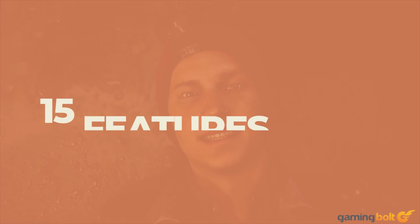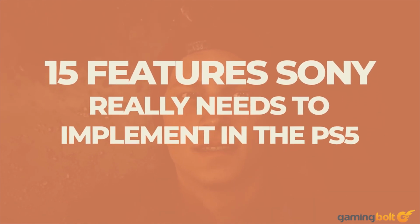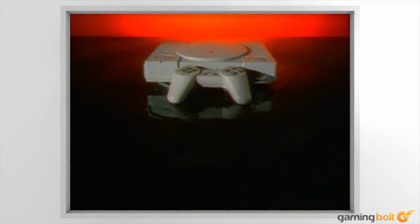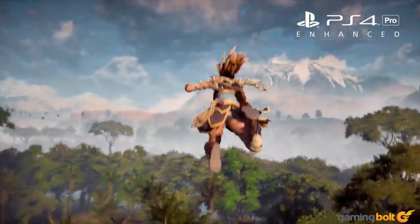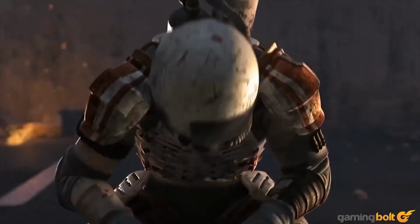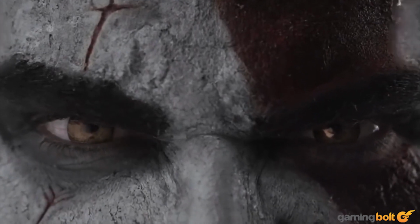GamingBolt presents 15 features Sony really needs to implement in the PS5. Sony's track record with home consoles is commendable. Since their early days with the original PlayStation to now with their dominance in the market with the PS4, they've never made a console that didn't have an excellent library or didn't sell a ton.